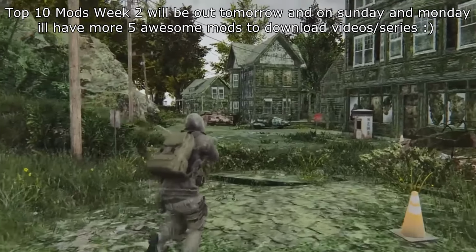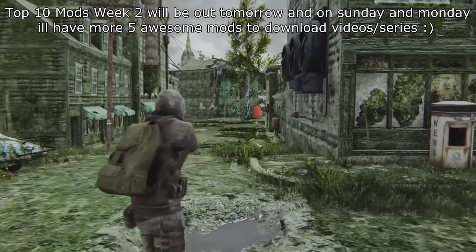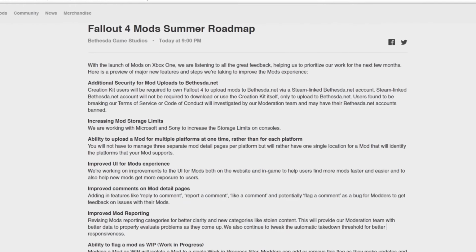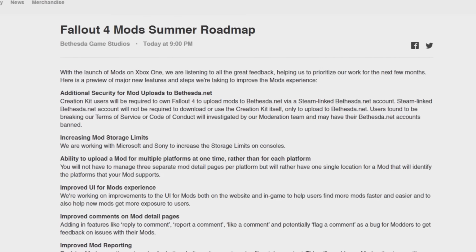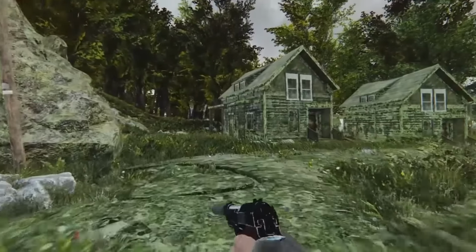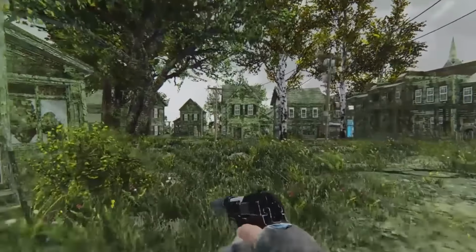And today I wanted to give you guys some updates on Bethesda's future plans for console mods. They released, in their own words, their summer roadmap earlier today, and I just thought it was something worth updating you on. It does have a few pieces of information in there that some of you may find interesting.